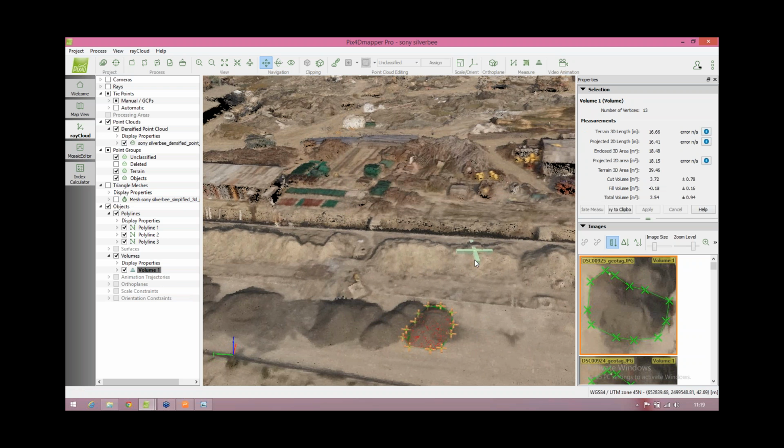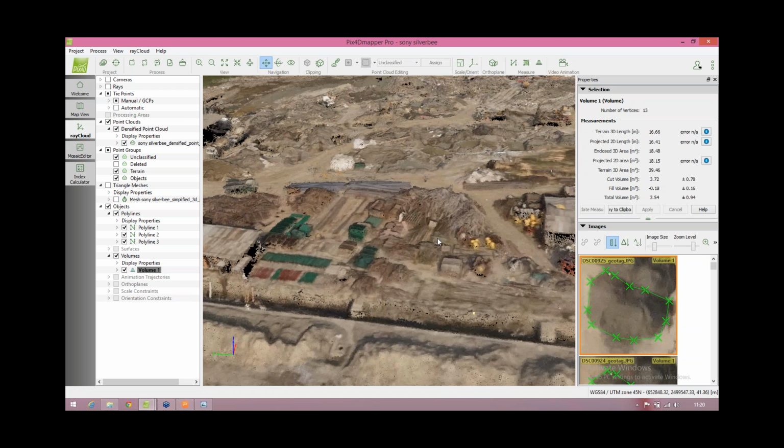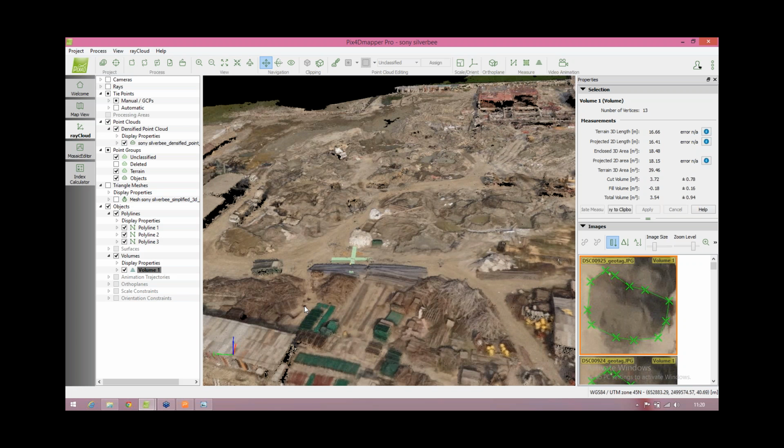You can also use this for holes. This is just a mound that I'm showing you, but if I can find a hole in this data set, I think I had a hole in my hair. Yeah, there's this one here.